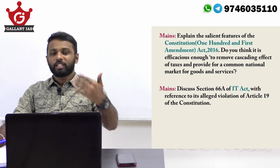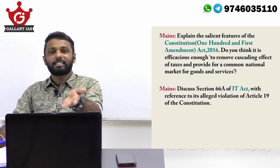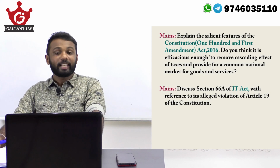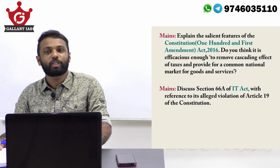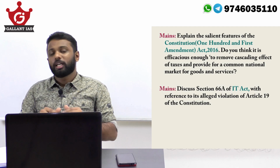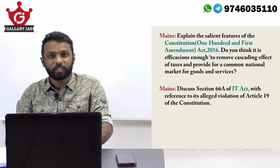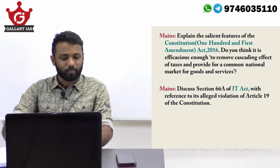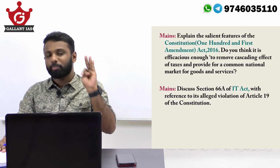So, in the GST coming to be, this question was asked, and here the features and its analytical part are asked in mains, right? Next question: Discuss Section 66A of the IT Act with reference to its alleged violation of Article 19 of the Constitution. So this shows that the laws passed by the Parliament or the important pending bills in the Parliament are very much important for us, because UPSC frames questions based on that. Okay, so we'll be studying the Constitution, laws passed by the Parliament or pending bills.